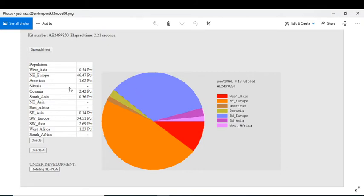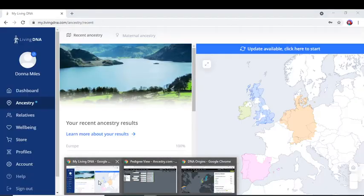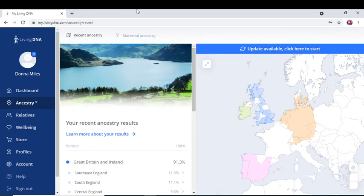I believe that's probably all tangled up in my West Asian. Also, it's got me with Northeast Europe, and then, of course, my Native American and my Oceania. And then my South Asian, I have little pieces of that. I have little pieces of Southeast Asian. I also have Southwestern Europe. I have Southwest Asia, which I think is where my Punjabi comes from, and also West African. So all that showed up in this, and I just feel like this is more of the truth for me. But all in all, my Living DNA results weren't really that bad.